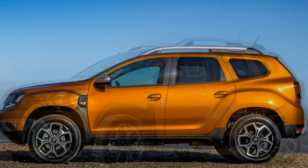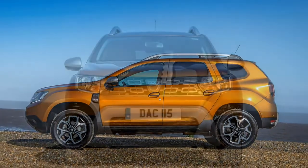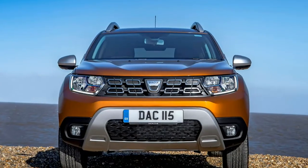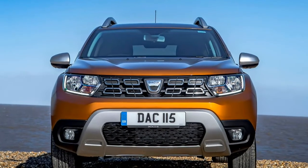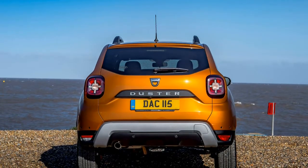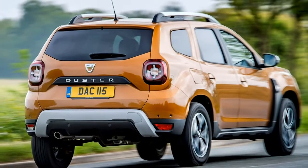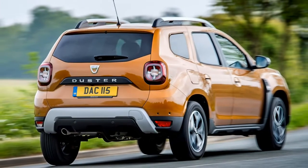Dacia Duster Prestige equipment. Topping the range is Prestige trim, which adds the following: 17-inch alloy wheels, part leather upholstery, climate control, multi-view parking cameras with sensors, and blind spot detectors.